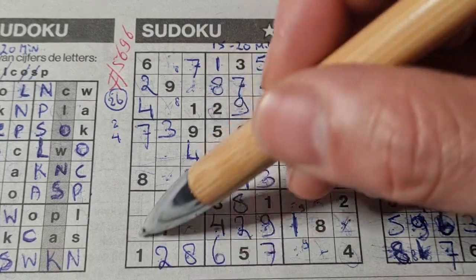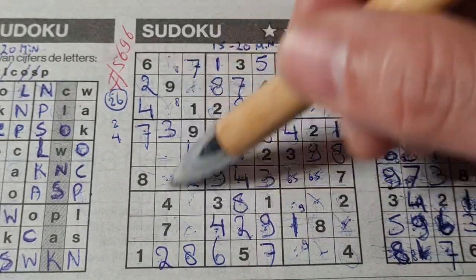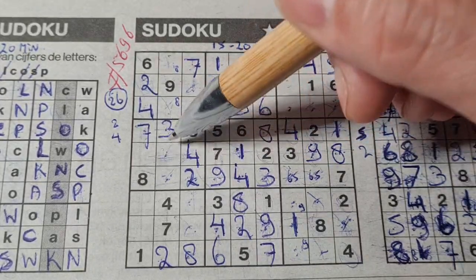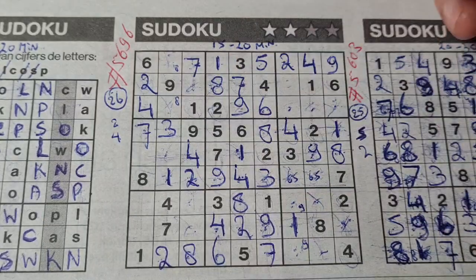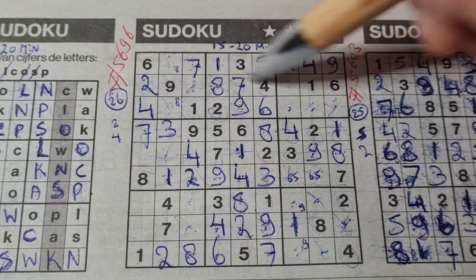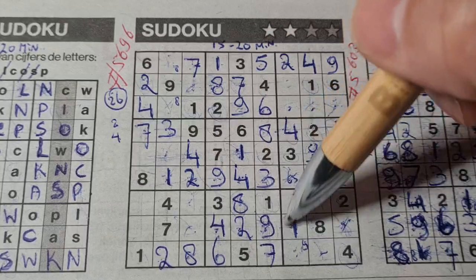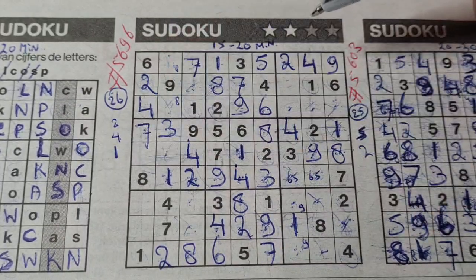The 1 in the third column, the 1 in the first column. So the column between the second column, the only 2 places left for the 1 should be here or there. We see a 1 in this row, no 1 there, 1 should be there. And all the 1's are used. I can see. Digit number 3, number 1.